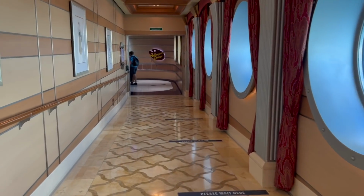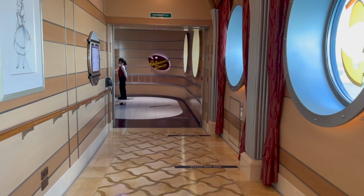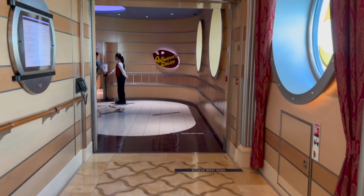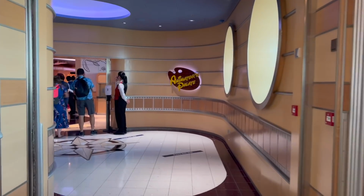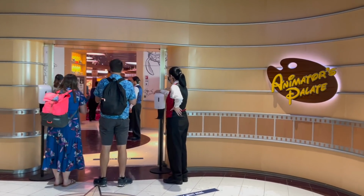And then I was hungry. So I actually got on the ship about 12:15 or so. And so it had taken me just about 45 minutes to get into the cruise terminal from the time that I first arrived. And then I waited maybe another 15 minutes in the terminal. So I was hungry. Now, most people go up to cabanas, but I like to go instead to whatever sit-down restaurant, which for this sailing happened to be Animator's Palette.